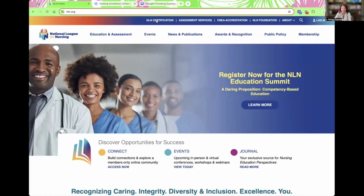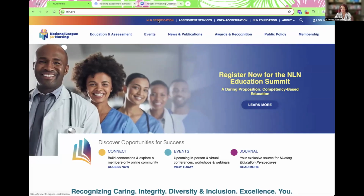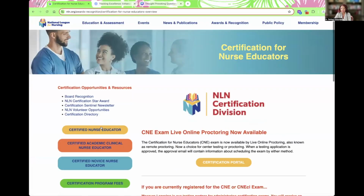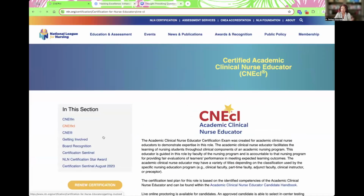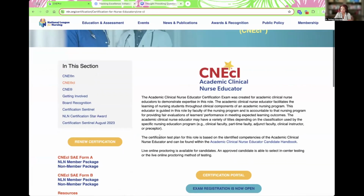If you haven't already printed out these handbooks, this is where you're going to locate them. You're going to go to NLN certification at the top, and then on the left-hand side, you're going to see the respective C&E exam that you are preparing for. Let's assume that you're preparing for the C&E clinical. You will click on C&E clinical, and then the website will open up to show you exact specifics related to C&E clinical. Sometimes it takes a little bit.